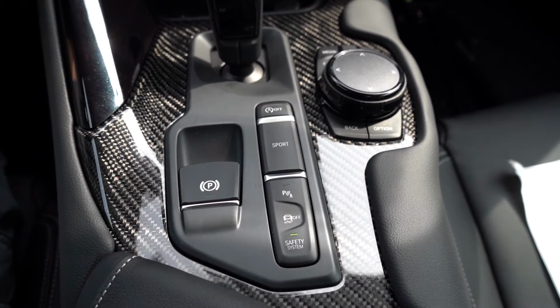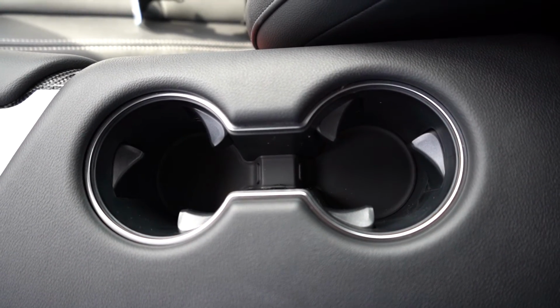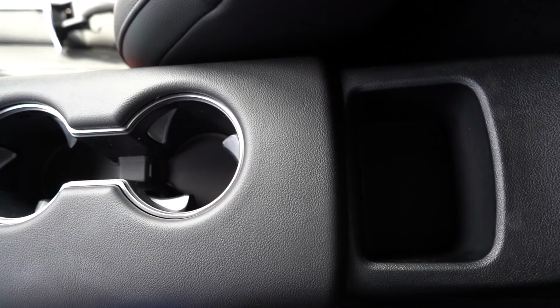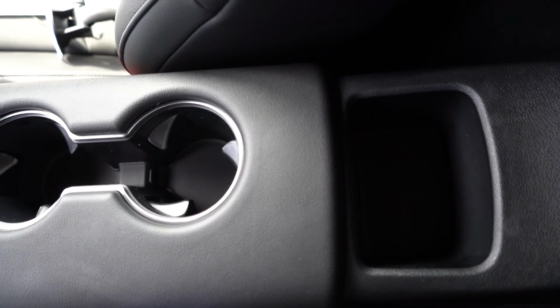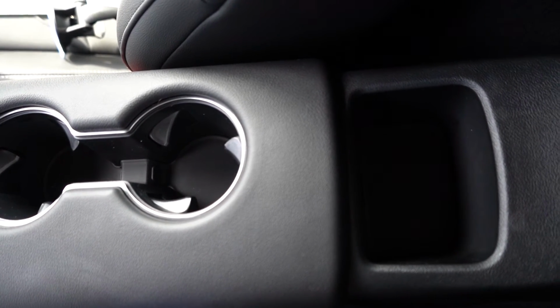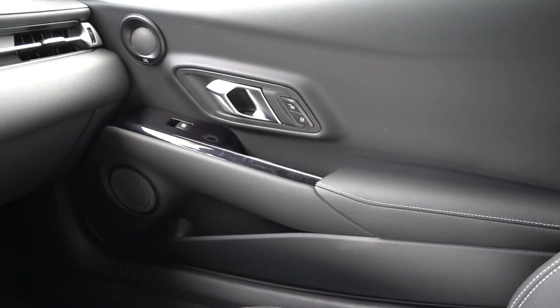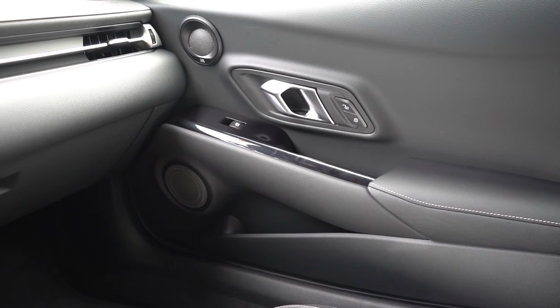Got an electromechanical parking brake as well. You got your dual cup holders just behind that, and a teensy tiny little bit of storage just behind that. So if you were looking for any storage in the center armrest, there is no such thing here in the Supra. All of your storage can be found kind of in the passenger side glove box if you wanted that, or like I said, that tiny little bit of storage just behind the cup holders.